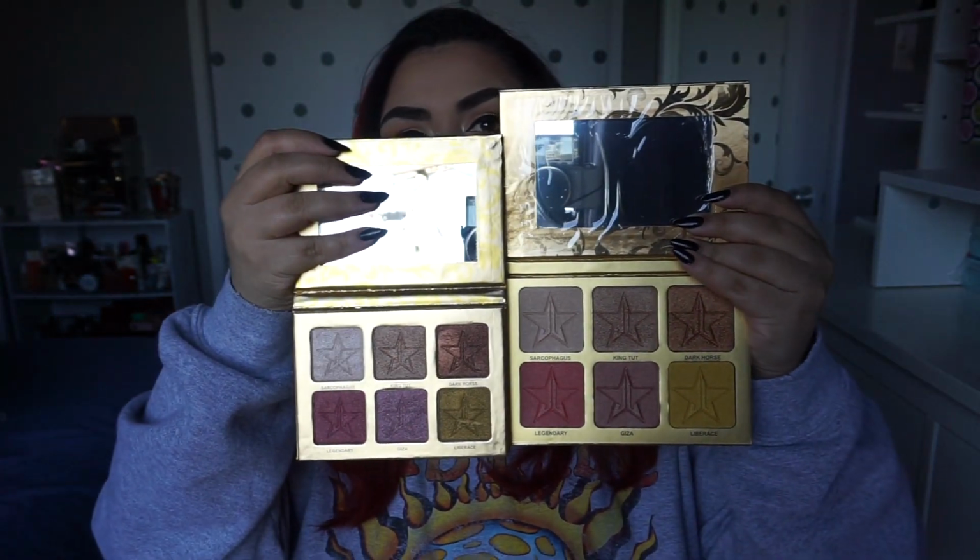This is what mine looks like. And it has Sarcophagus, King Tut, Dark Horse, Legendary, Giza, and Liberace. That's the colors in this one. And here's the one that I got in the Jeffree bag box. Oh my gosh, these pans are so much bigger. The difference in size here is incredible. I'm really thinking that my husband accidentally bought a knockoff. There's no comparison. I am really, really happy with it.